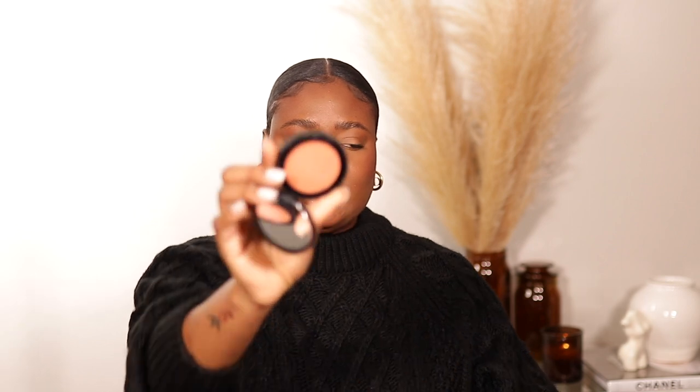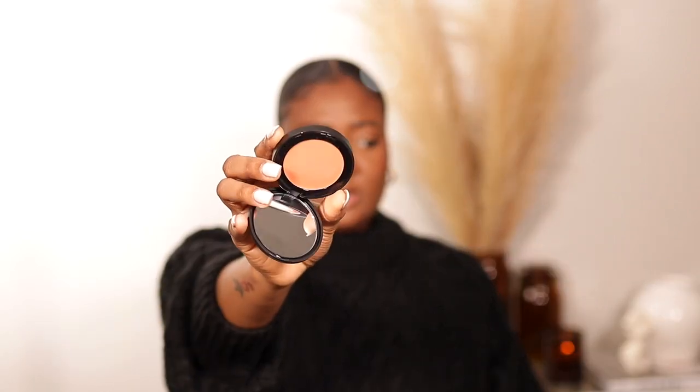Let's do the blushes. The first blush I got is this Melt Cosmetic blush. It's a cream blush in Sandy Cheeks. When I tried it on, it just looked a little light on me, but I did blend it and then I added my NARS blush, so it looks okay, but I want to know how it would look on its own on my skin.